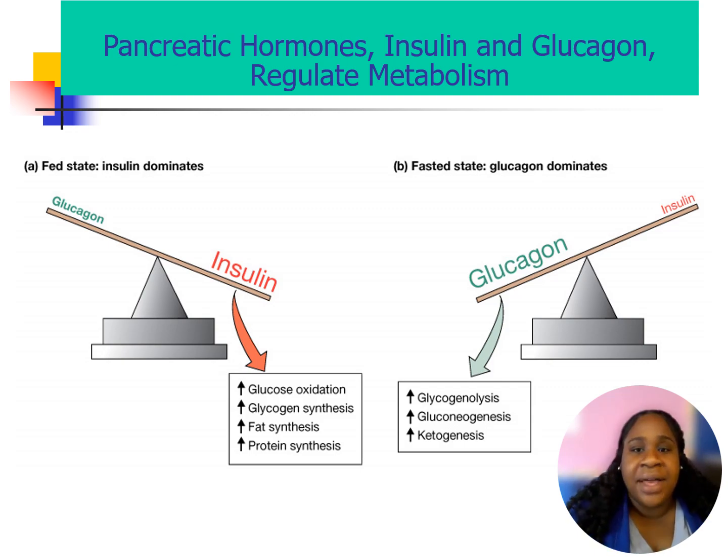The pancreatic hormones, insulin and glucagon, regulate metabolism. So the insulin and glucagon balance in the body during two distinct metabolic states. The fed state is the left panel, and then the fasting state is on the right panel. It's depicted in the figure below. So on the left is insulin dominance. After eating, blood glucose levels rise and insulin becomes the dominant hormone.